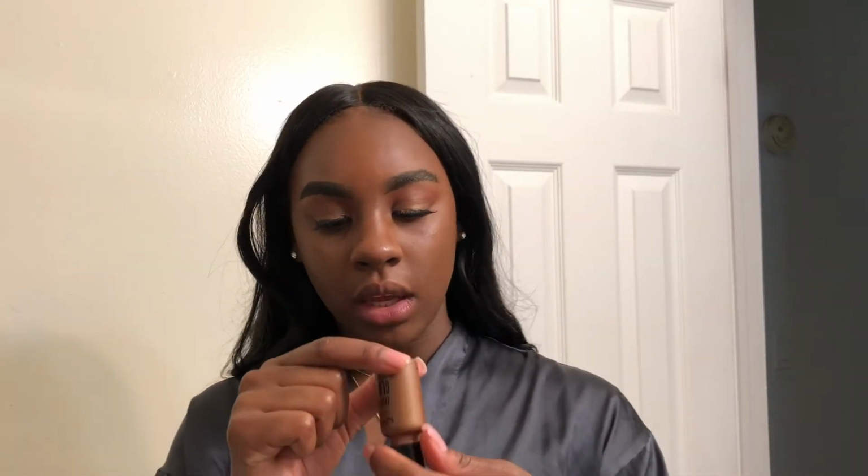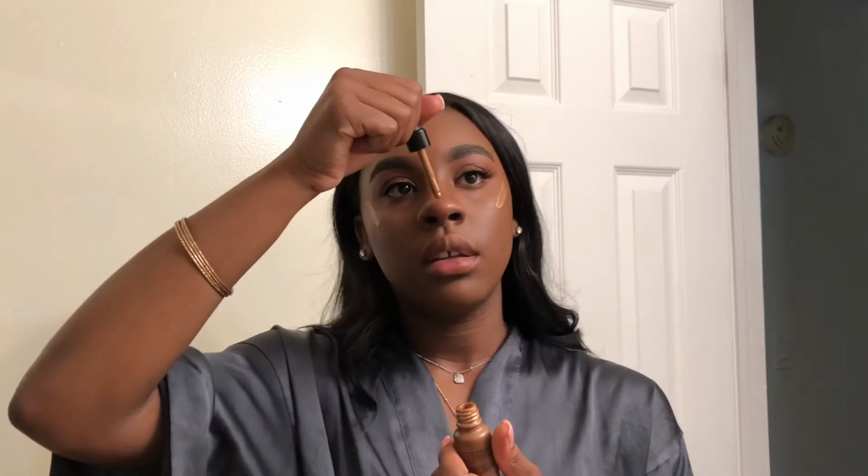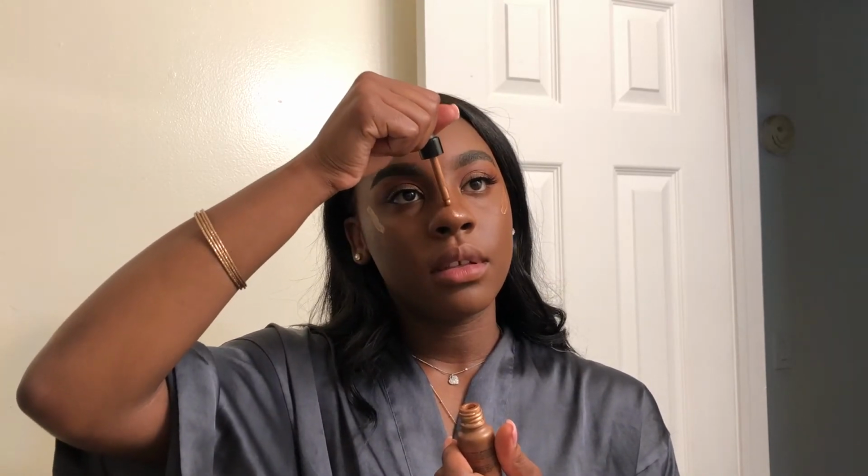Now I'm gonna go in with these NYX Away We Glow Liquid Booster Drops. This is in the color Untamed Sauvage. That's how it's spelled, like Sauvage, so I'm gonna say Sauvage. Put that in my high points. Forehead.